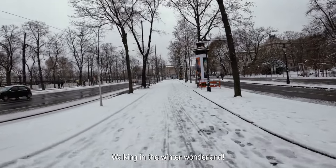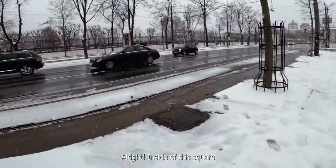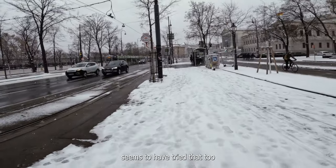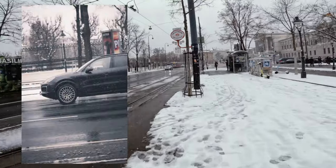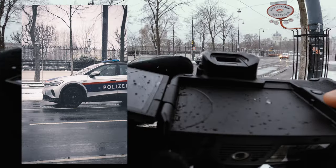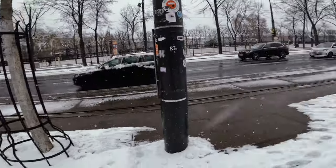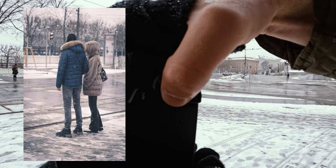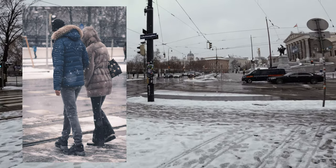Walking in the winter wonderland. Oh shit! Alright, inside of these squares is dangerous. Someone else seems to have tried that too, another one. Electric police. Beautiful.